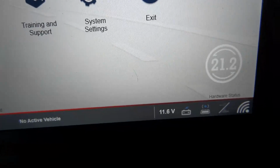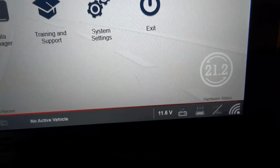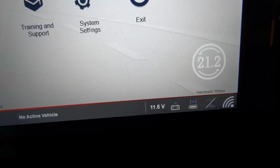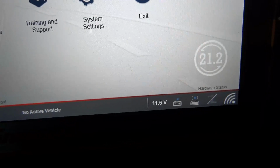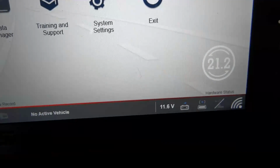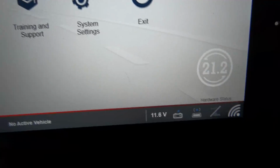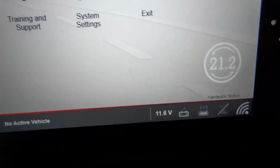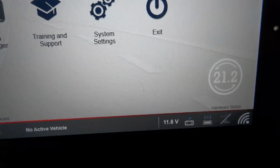Now I'm gonna start the engine. On a good charging system, while the engine is running, we should have a voltage between 13.5 and 14.5, okay, with the engine running. And with the engine off, we should have about 12.6 volts. So watch that. I'm gonna start the engine and let's see what happens. This voltage should increase if the charging system is good.